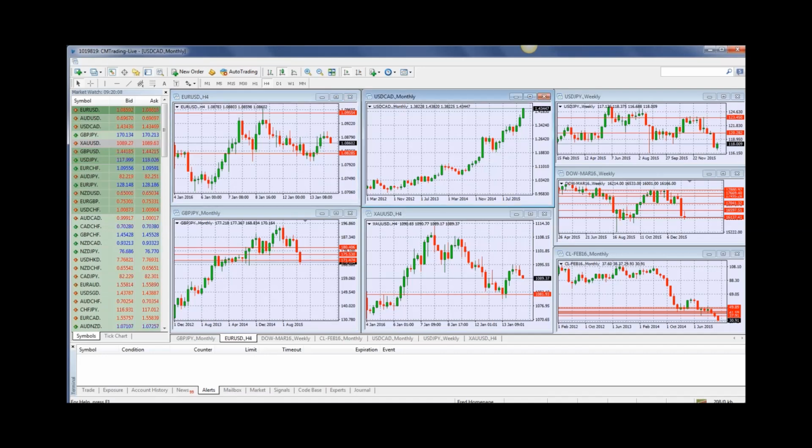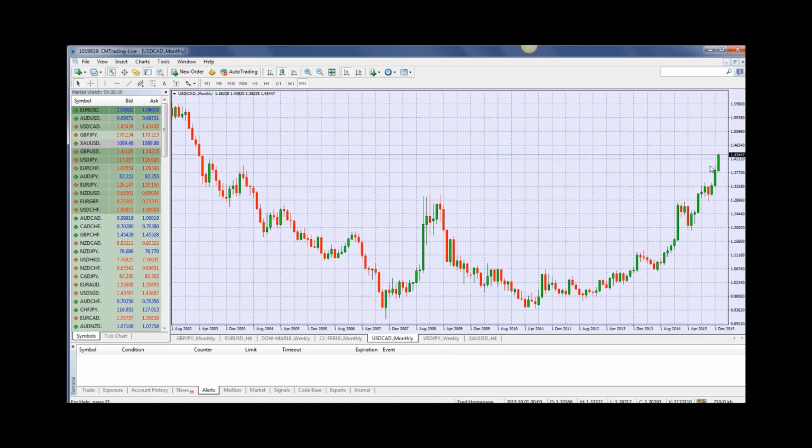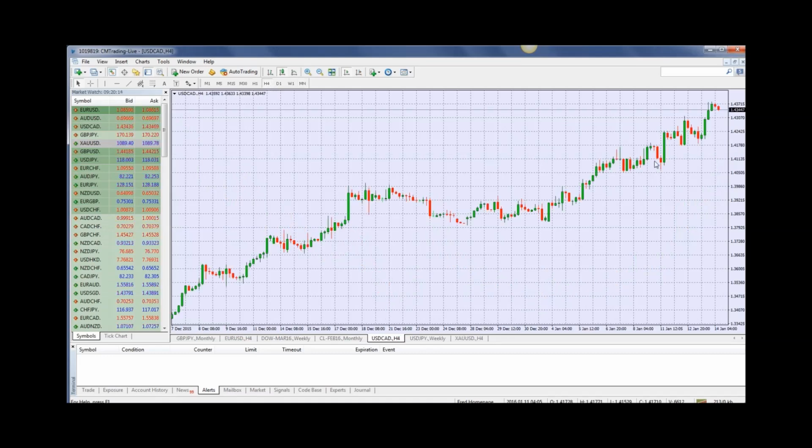Looking at the USD CAD, 143.44, all-time highs, and it doesn't stop. We keep on going higher and higher. Looking from the beginning of the week, we went from January 5th until now, it's over 100 or 200 pips rather, since then. So a big depreciation for the Canadian dollar as the USD gets much stronger versus the CAD.